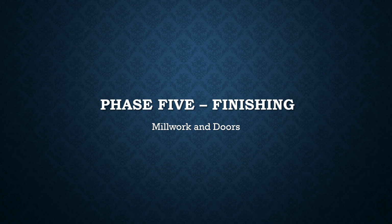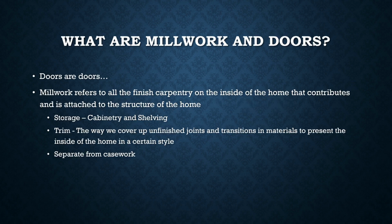You're starting to feel like you're in a house. You're really getting a feel for the spaces. But now we got to put some finishing things in here that are going to make it all worthwhile and make it into a real home. So today we're going to talk about millwork and doors.